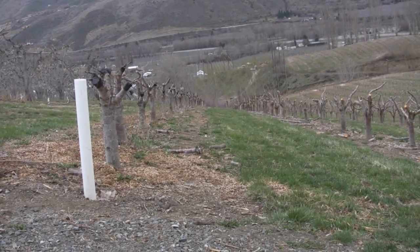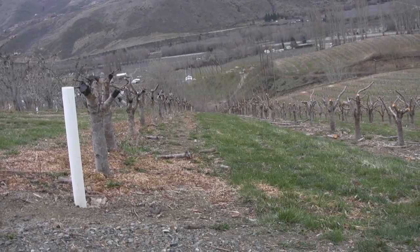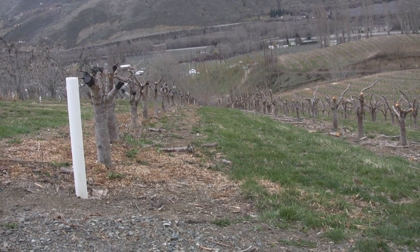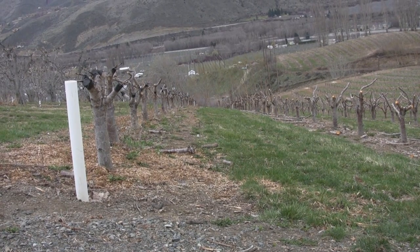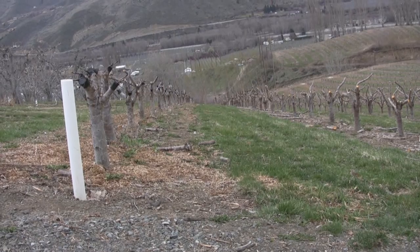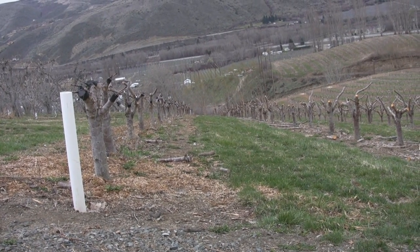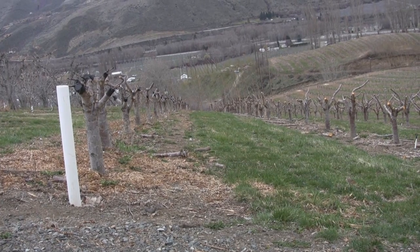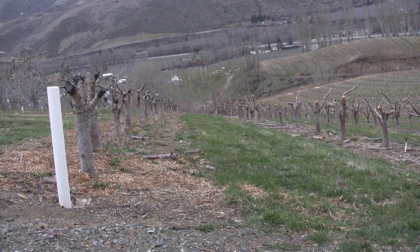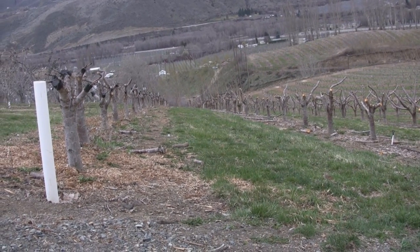I graft for different growers. I contract for different growers, and I have a lot of steady clients that I don't do their work every year, but when they need me, they call me. And what we're doing is changing varieties. That's why we're grafting these cherry trees. There's various reasons for grafting. Most commonly, just to change the variety from one that they can't sell, they're not making any money on, to a more profitable variety. We graft them over to something that'll pay the bills.